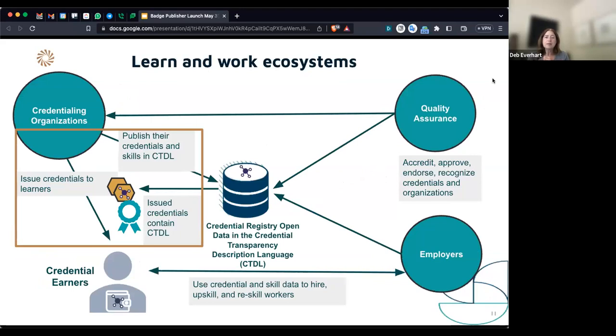The next slide is a little bit more technical. I'm going to let Jeannie and Nate dig into the actual technical specifics, but this diagram lets you see how it all fits together. In the middle, you see the credential and skill data in CTDL in the registry. And that can be not only stored in the registry, but also used in other systems, or even across a network of registry structures.